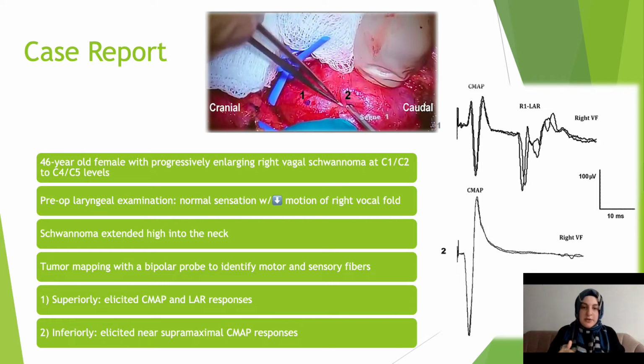Then tumor mapping was performed with a bipolar probe to identify motor and sensory fibers, as you can see in the figure above. Figure 1 on the right shows that superiorly mapping elicited CMAP and R1 LAR responses, which indicates motor and sensory fiber activation. And then figure 2 on the right shows that inferiorly mapping elicited near supramaximal CMAP responses. Now, so figure 1 is superior and figure 2 is inferior. It's important to note that these were recorded with the EMG ETT, so the electromyographic endotracheal tube.